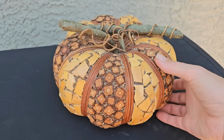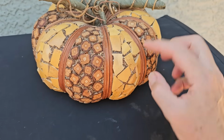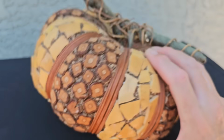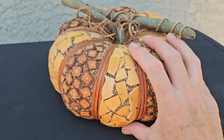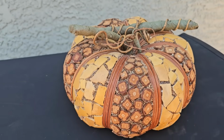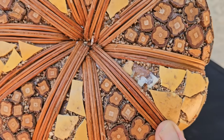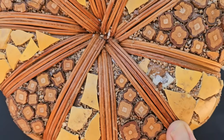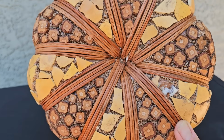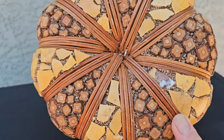In my last video we found this decorative pumpkin at Goodwill and it was missing a little piece here. I showed you how I removed a piece of similar size from the bottom and glued it up here, and it sold really, really quickly. Quite a few of you were interested in purchasing it, but before I ship it out here, I want to repair this little hole where I removed a piece of the pumpkin skin. I'm going to show you how my creative brain came to a hopeful solution to fill this part in.